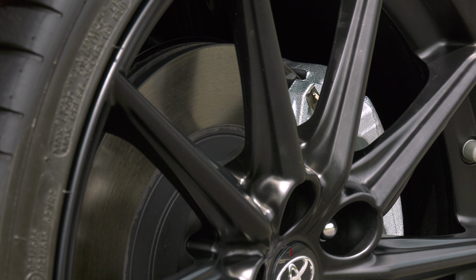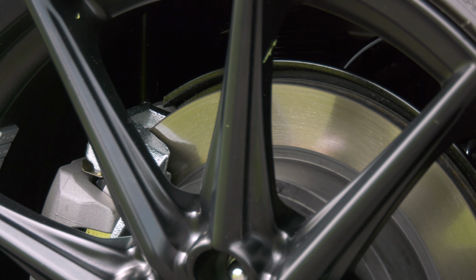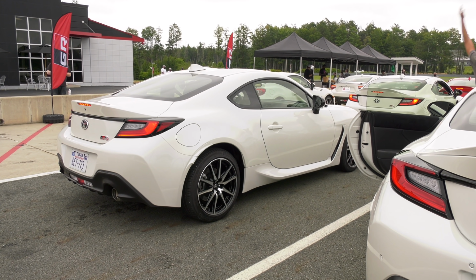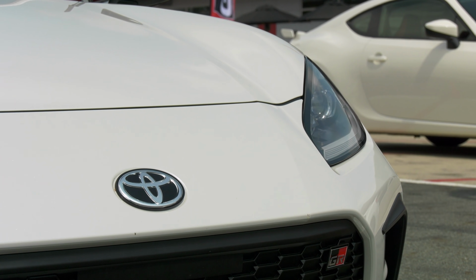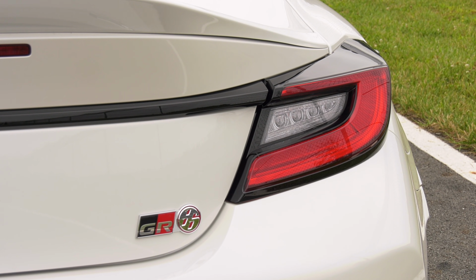Before I hit the track, know that the brakes are 11.6-inch vented discs in front, 11.4 in back. Properly rear drive, there's a Torsen limited slip differential. GR86 rides with a MacPherson strut setup in front, double wishbone in back.